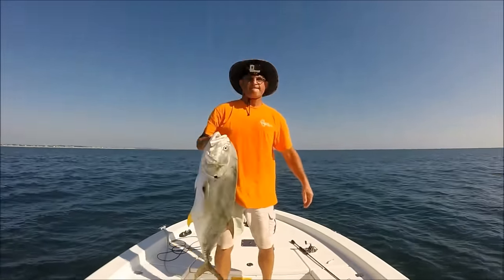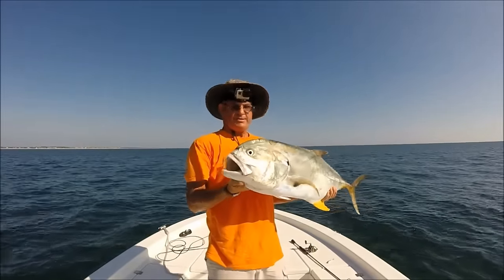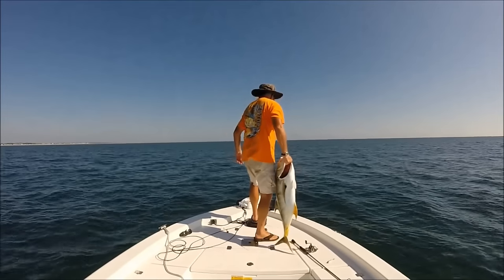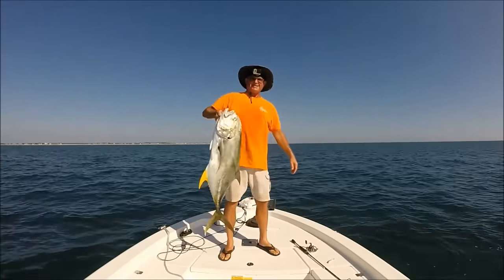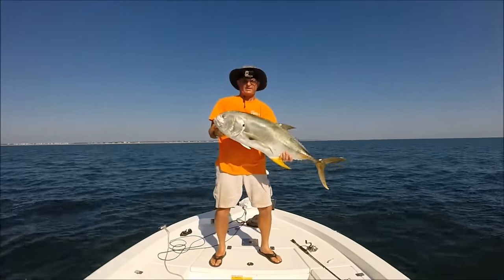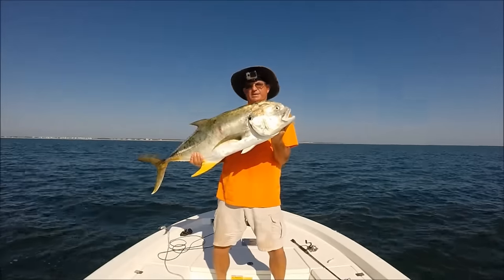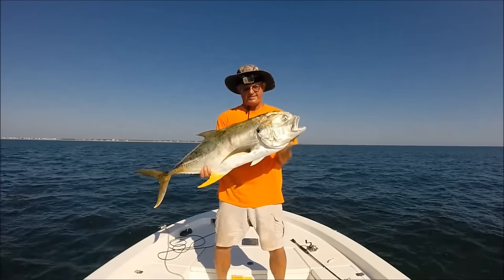Yep. There he is. Big old jack. There he is right there. Old monster. There he is right there, guys. Big old jack crevalle. There he is. Yep, that is a beast. That is a beast right there, guys. That is a beast. There he is. Big old sucker.